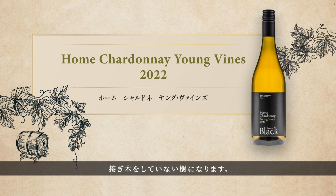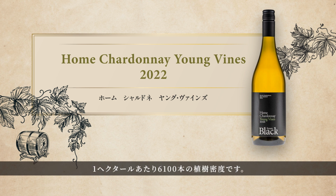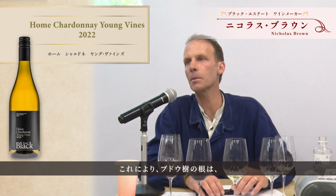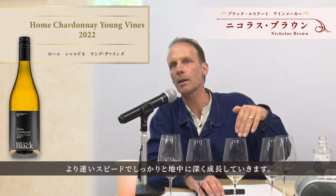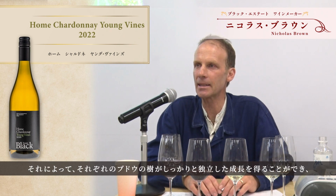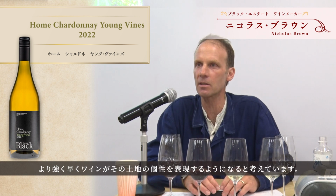These vines are ungrafted. The new vineyard, from which this wine is from, was planted at 6,100 vines per hectare. So the vines are much closer together and have more intervine competition. This stimulates their vine roots to go deeper into the soil sooner. With this, they become more independent and more expressive of the unique characters of the site.